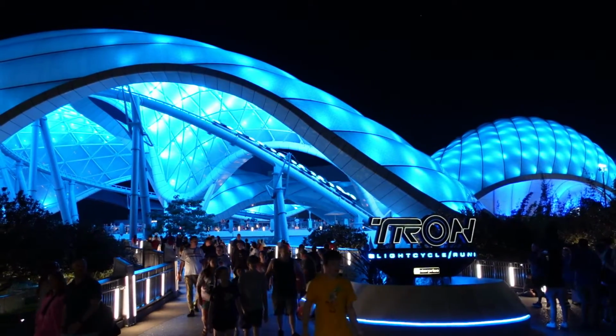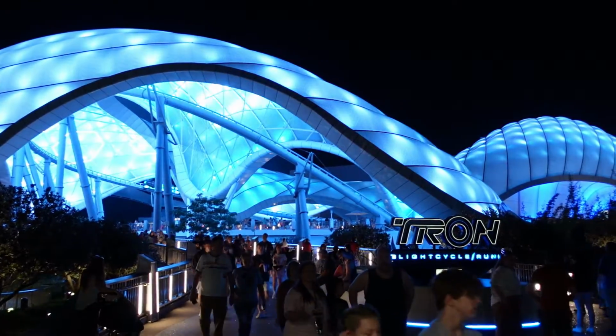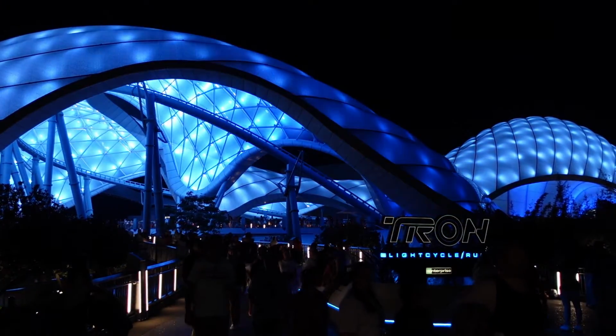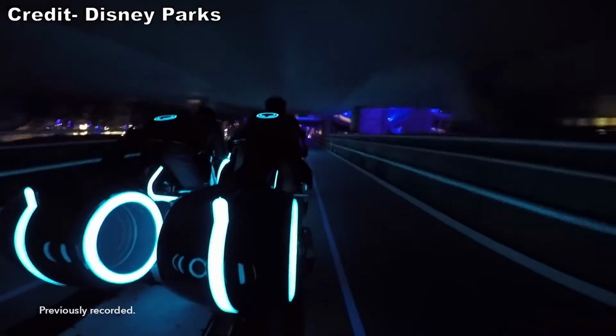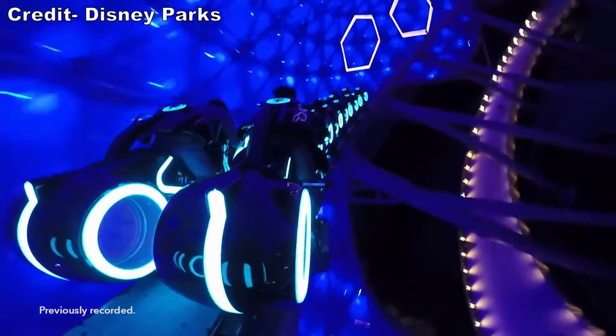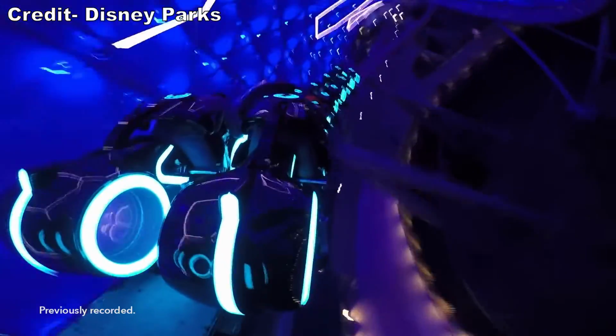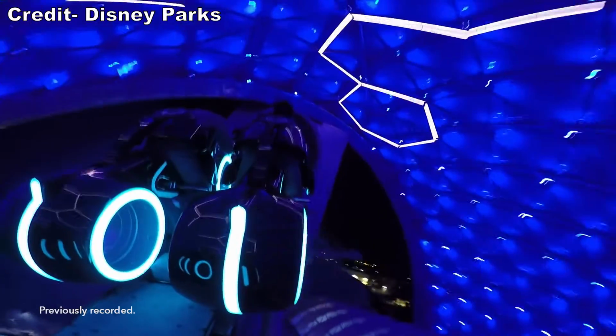Tron Lightcycle Run is the new for 2023 roller coaster at Magic Kingdom. This motorbike coaster was a long time coming. The ride originally opened at Shanghai Disneyland in 2016, and it was announced for Florida back in 2017, but it took years to finally open. Now that it's open, is it the best coaster at Magic Kingdom? Find out in this review.